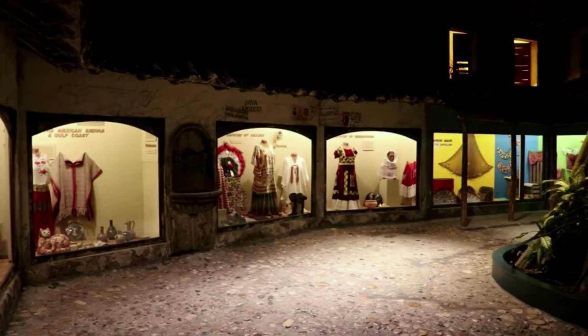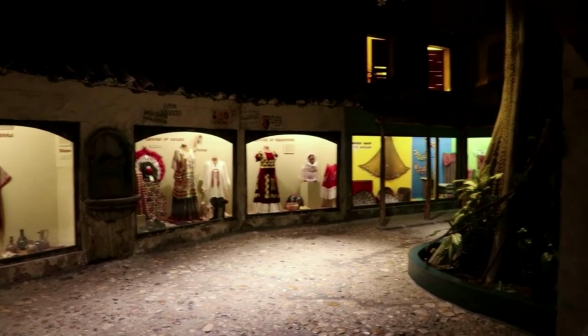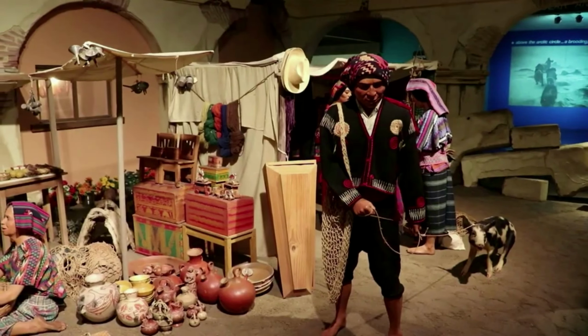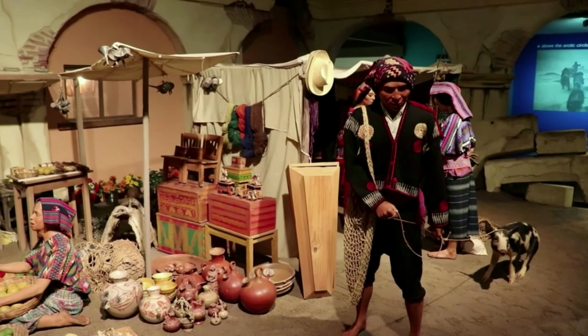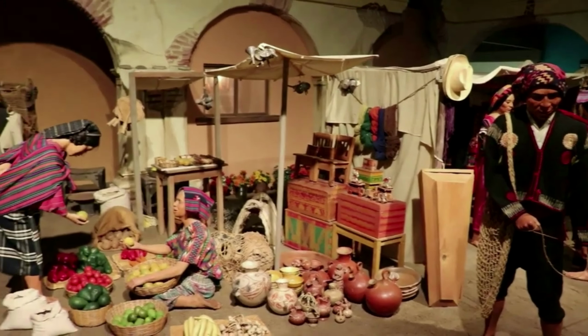And this area is a display on Latin America, with artifacts from most regions of Mexico. So this museum is absolutely fantastic. It has to be one of the best displays of world natural and human history in the United States.